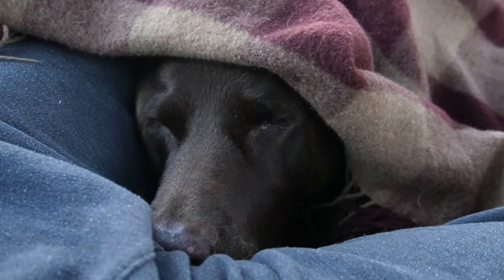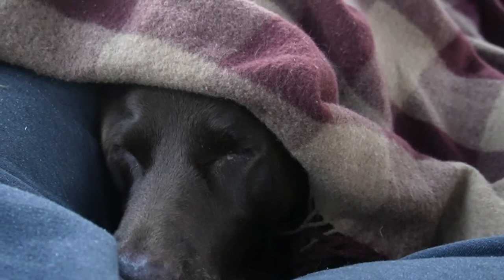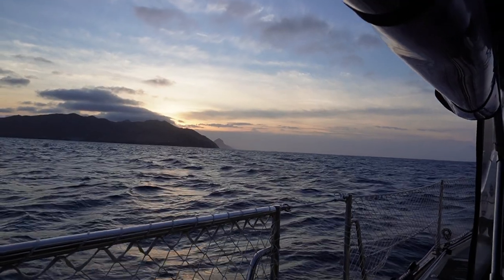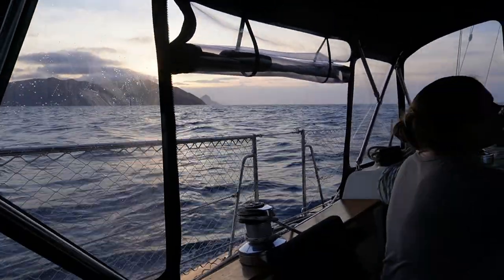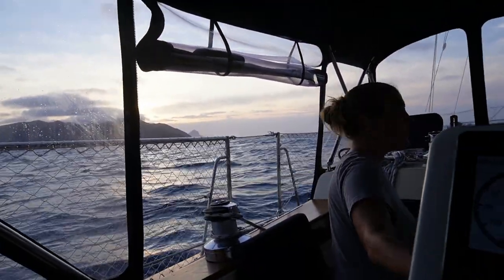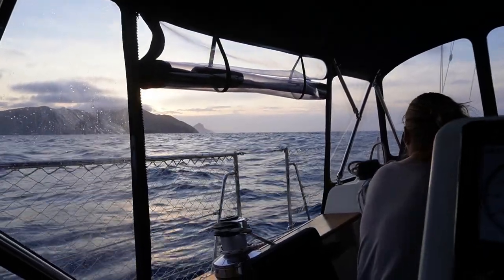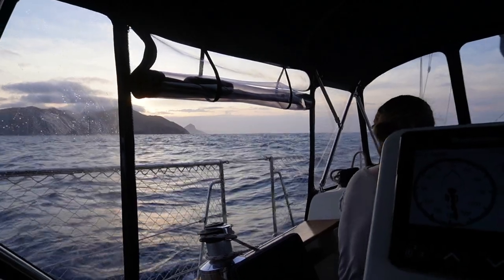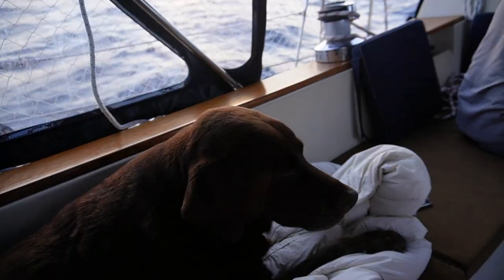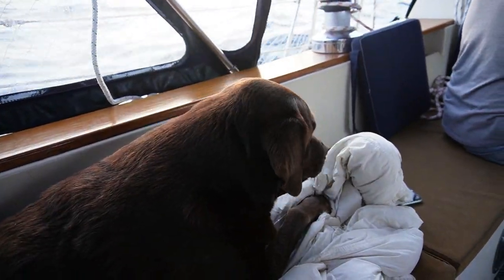There is no doubt that having a dog with us while cruising has been immensely enjoyable, but it also comes with its difficulties. We have limitations that other cruisers don't need to worry about, and while sometimes we wish we didn't have the responsibility of a dog, we wouldn't trade her for the world. So for now, we continue our adventure with a huge Labrador for crew, and we make sure to get in plenty of beach time.